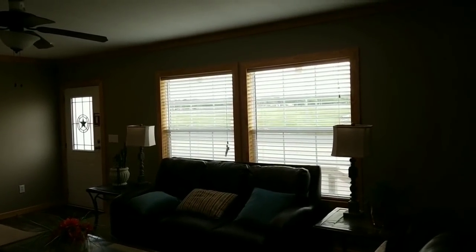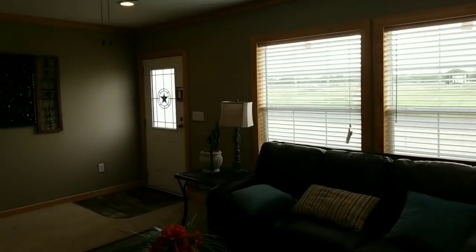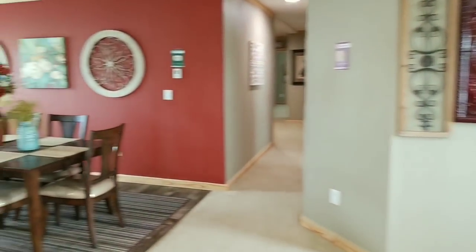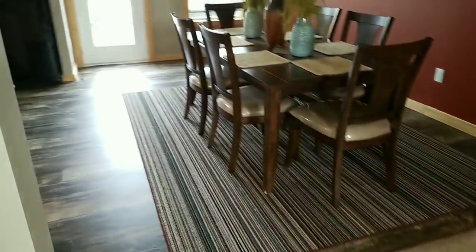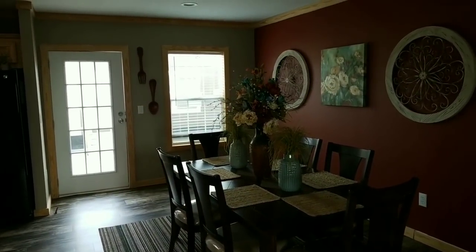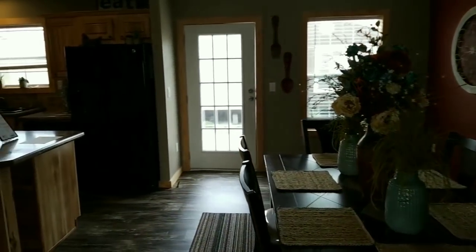Now, cool thing is you can see all the traffic going by on the outside, but you really don't hear it inside the home. Just a testament to how well the home is built. It's got a really nice dining area. Now, the dining area can accommodate a pretty large table. Here, where we've done the half atrium door in the background, you'll see it over here. That's the half atrium door. You also have the option to do a full atrium.